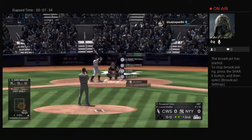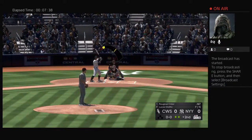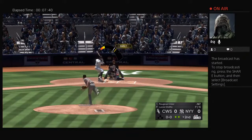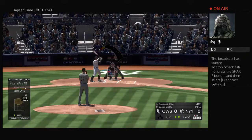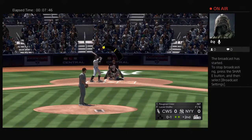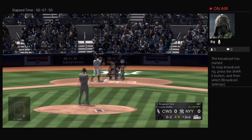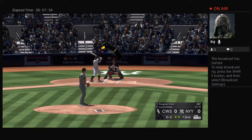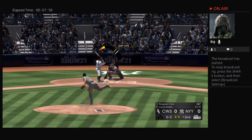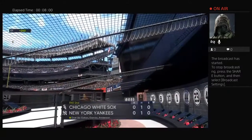So next to hit is Rougned Odor. 2 outs already on the K this inning, so he'll be looking to do better. First pitch hacking here, and that's the first strike. Man, that's 7 straight strikes to start this inning. He's got a chance at an immaculate inning. Oh, and he's really getting the better of him now. It's strike 2. Swung on and missed, and that's the final out of the inning.